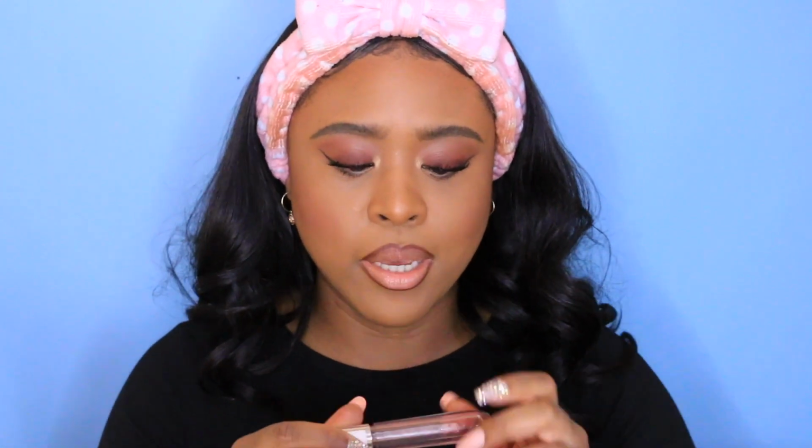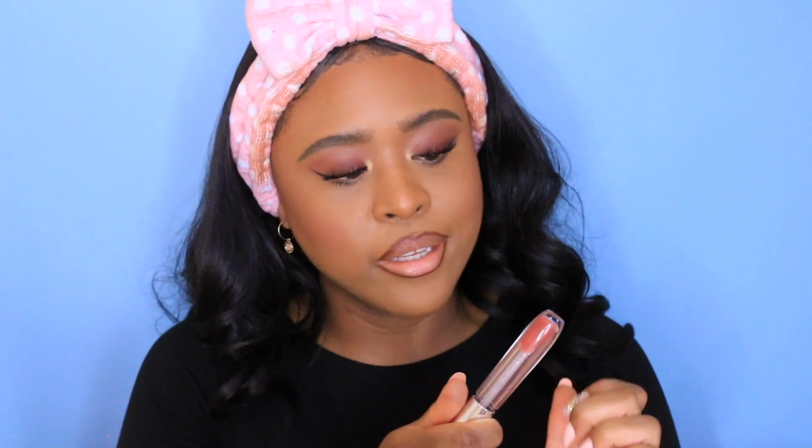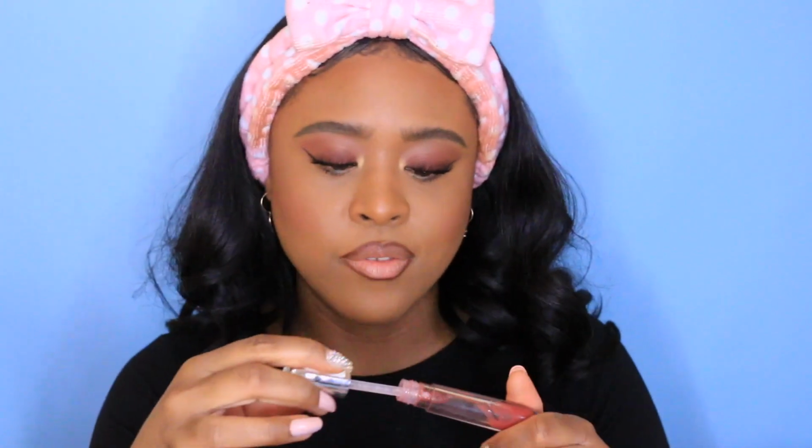And then I'm gonna go in with my Essence Shine Shine Shine lip gloss, and behind the scenes it's originally a very clear lip gloss, but it mixes in with my lip liner, so I'm almost out. You guys can tell I love this gloss.